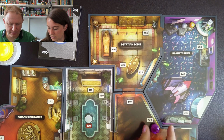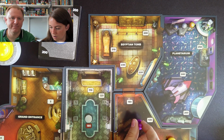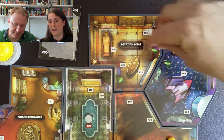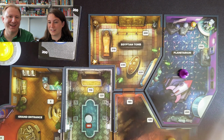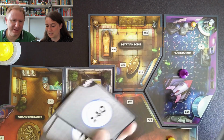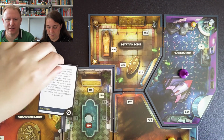Okay. I sort of want to go to the Planetarium first. Go on then. I'm going to go to the rocket. You could at least pretend to go round the right way. Sorry, Mum. Right, I've gone to the rocket. Somewhat contentiously. 240. And we want to need... Yeah, there we go, okay.